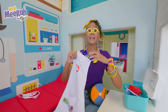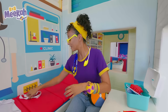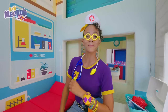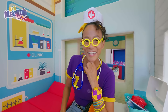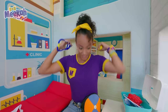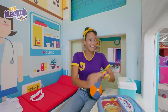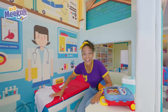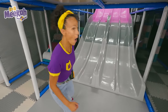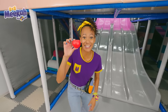And look, you can dress up like a doctor. So official. And a little hat. Whoa, how do I look? Dr. Meekah. Okay, so this is definitely where the stethoscope goes. Okay, let's just clean up and go back to the slide. Come on. I'm so excited to see what the next item is. Here it comes. Whoa. Do you know what this is?